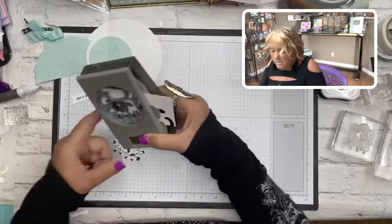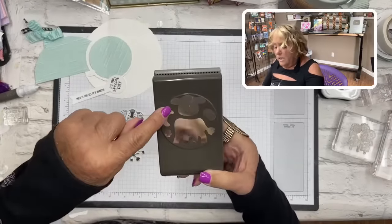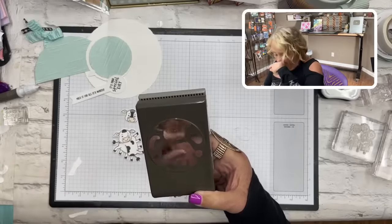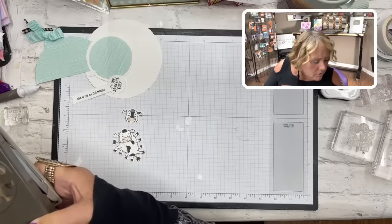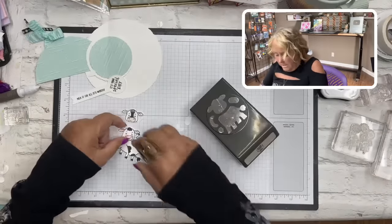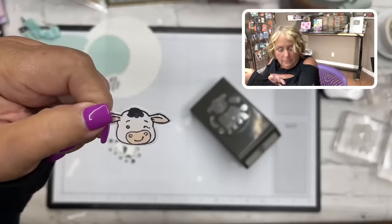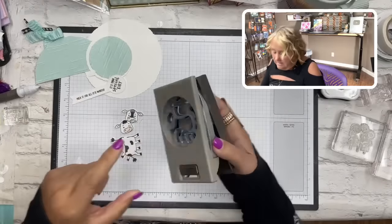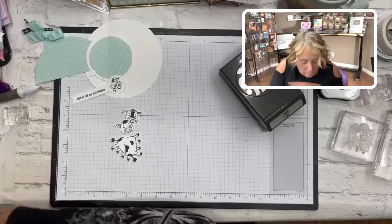All right. There are other punches on this. You have the horns, I believe that is what that is. The, you know, the horns. And then you have, I think this is for the little birdie maybe. And then you have the muzzle. So if you wanted to punch out his nose and his mouth and then stamp another face too, you can do that too. Isn't that cute? So this is a builder punch because you get to build the pieces of your cow.